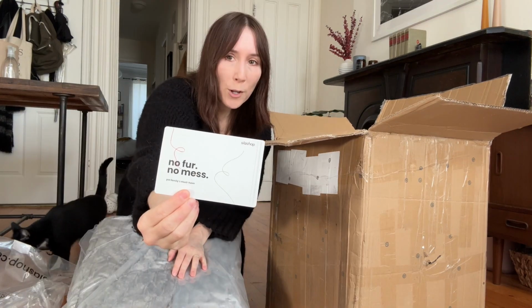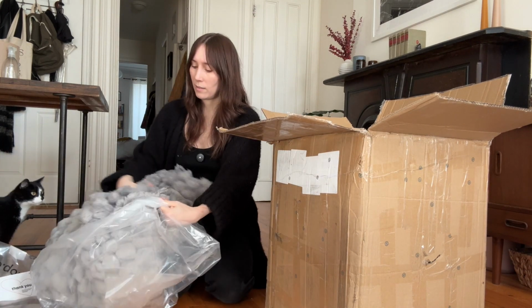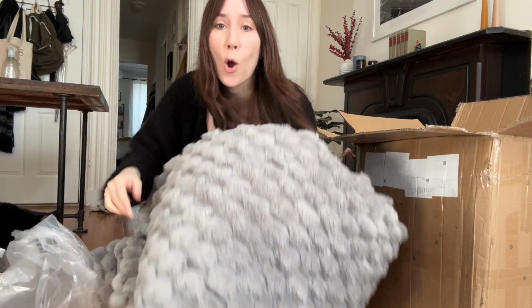Okay, so first we have the sofa cover. No fur, no mess. Put it to the test. This is so soft. It just drapes over the couch too.